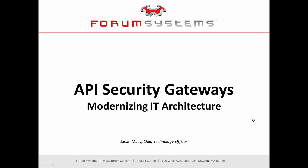This presentation is going to demonstrate the technology known as API Security Gateway technology and how it is modernizing the IT security architecture landscape.